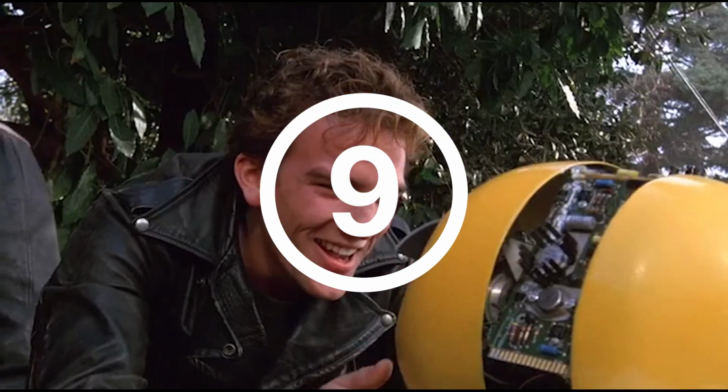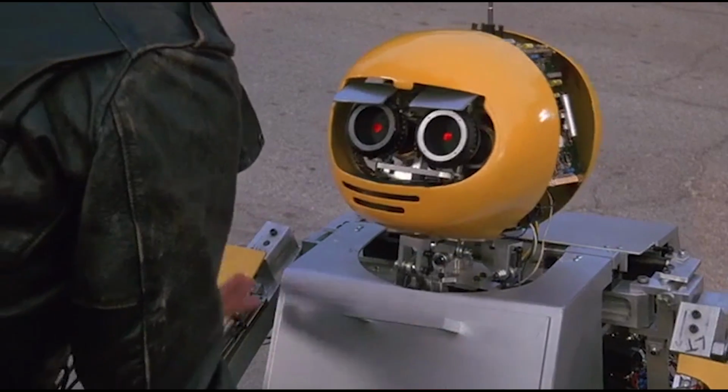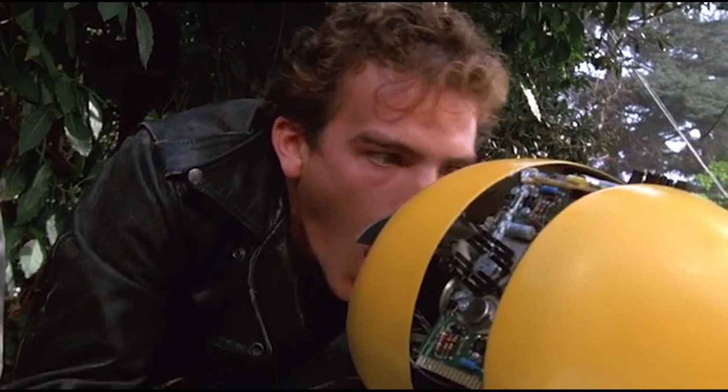Horror director Wes Craven recycled Johnny Five's chassis for his killer robot movie, Deadly Friend.